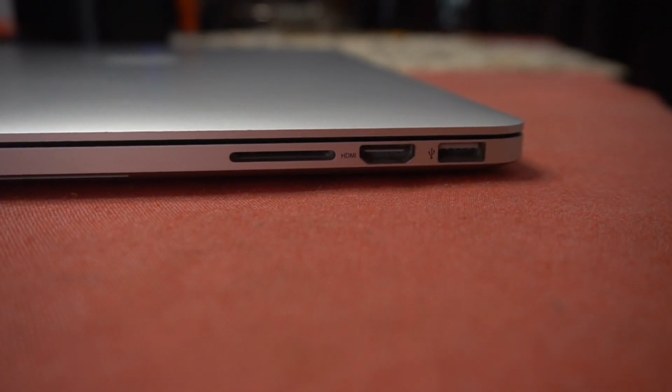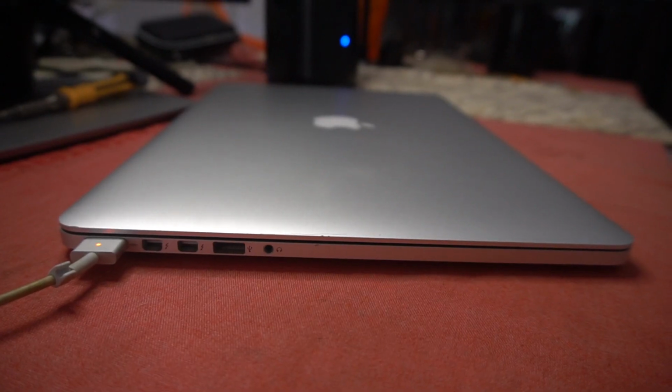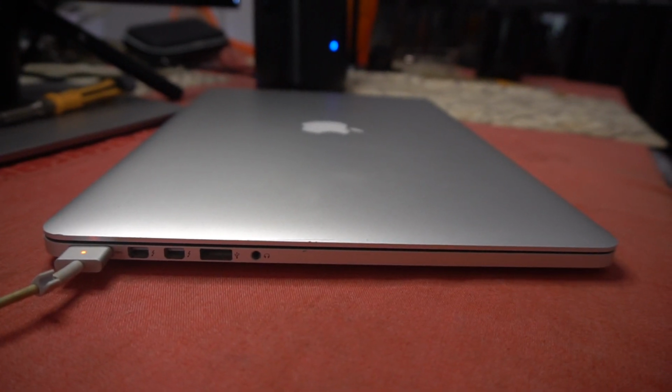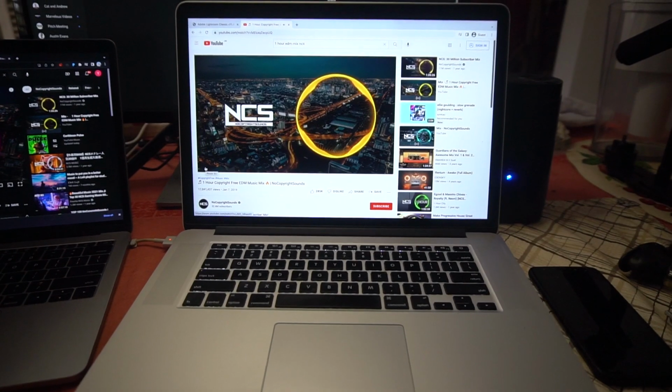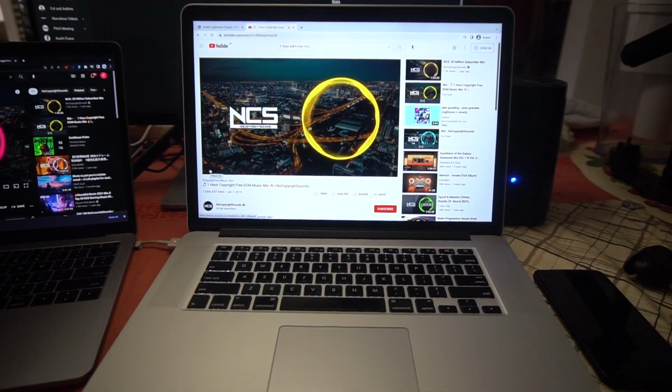I'm telling you, if I had the money, I would still buy another 2015 MacBook Pro. It's that good. So 16 gigs of RAM, 2.5 or 2.2 quad-core i7. You can upgrade your SSD solution. You have a lot of ports, all the ports that you need. 15-inch screen, 720p camera. My personal favorite, as I said, is the dual graphics one.